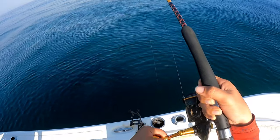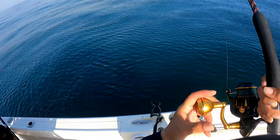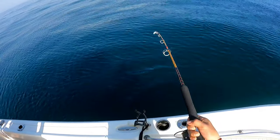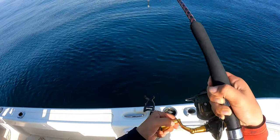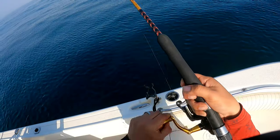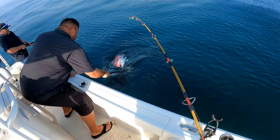And let the line hit the boat. You gotta bring him just a little bit. There you go. Put that rod in the rod holder first, brother. Make it easy for you. Got color. Nice, very beautiful. It's a nice one, bro.